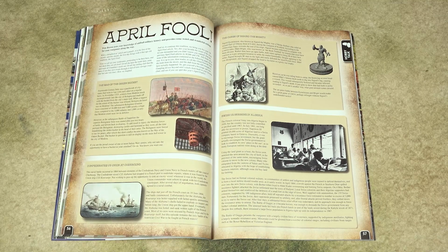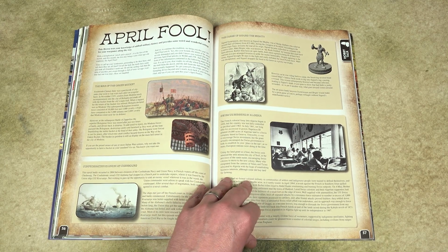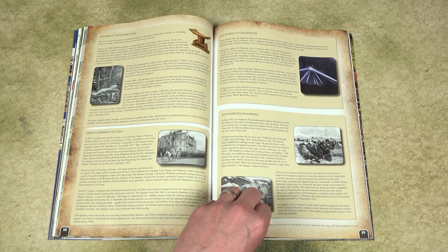April Fool, or is it? It's the time of year for Pete Brown to test your knowledge of oddball military history and provide some weird and wonderful wargaming settings along the way.